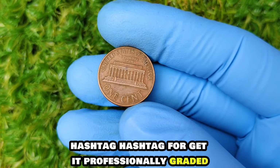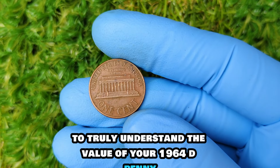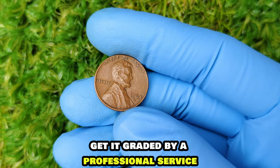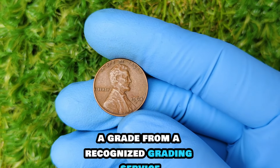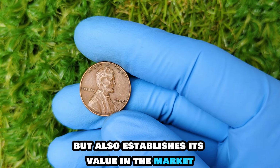Get it professionally graded to truly understand the value of your 1964 D penny. It's important to get it graded by a professional service. A grade from a recognized grading service not only authenticates your coin but also establishes its value in the market.